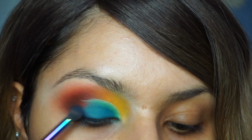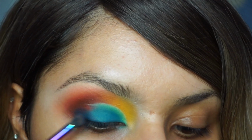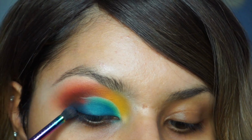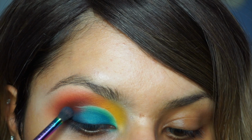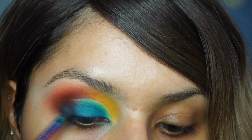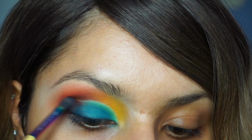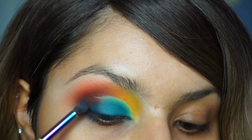Okay, so this shade, it's obviously just a really dark midnight shade. I'm going to try to bring it up a little bit under that flick right there. Oops. I'm going to add more.